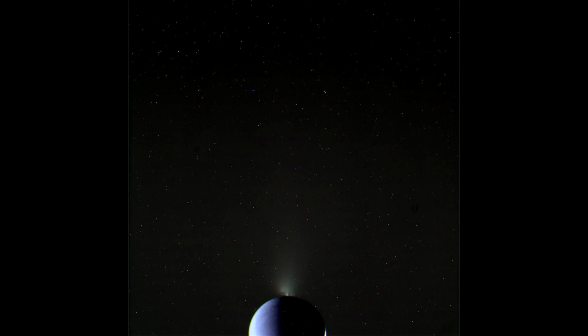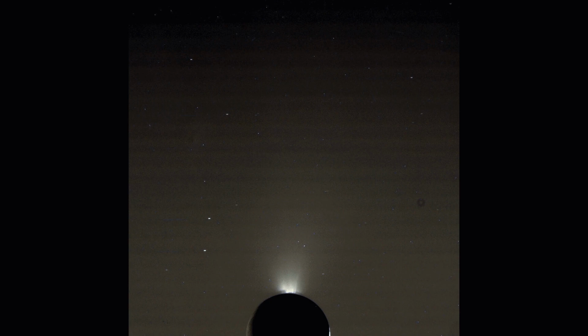Another promising candidate for life is Enceladus, one of Saturn's moons. Enceladus has geysers that spew water and organic compounds into space, indicating the presence of a subsurface ocean. In 2015, NASA's Cassini spacecraft flew through one of Enceladus' geysers and detected molecular hydrogen, which could be a potential energy source for microbial life. While the search for life in our solar system is still in its early stages, these discoveries have opened up new possibilities for finding extraterrestrial life.